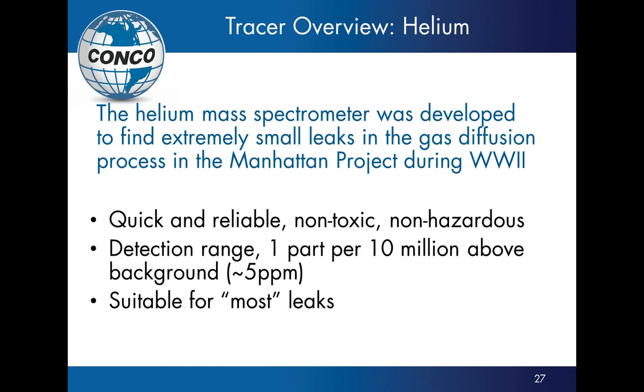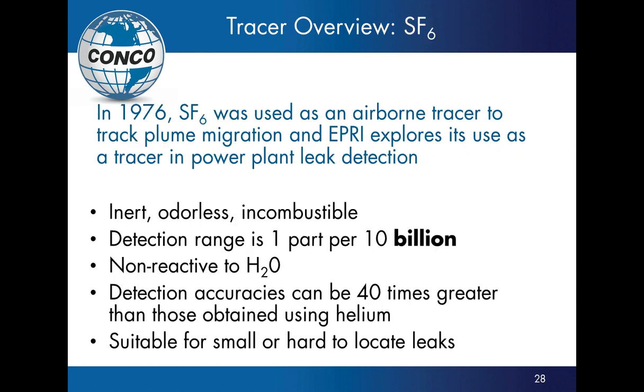quick, it's reliable, it's non-toxic, non-hazardous, easy to use, little paperwork, EPA's okay. It's got a very good detection range, 1 part per 10 million above background. So it's very sensitive, and you'll be able to find the leaks with this type of helium. It's suitable for most leaks, and we'll talk about that a little bit later. But I would say again, 95% of the applications use helium and use it very well.